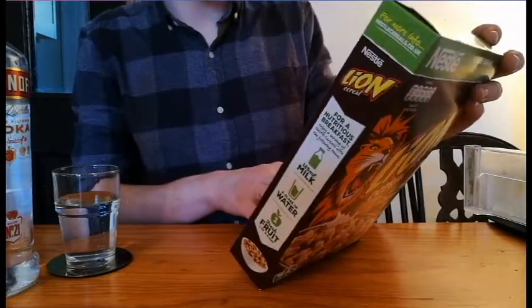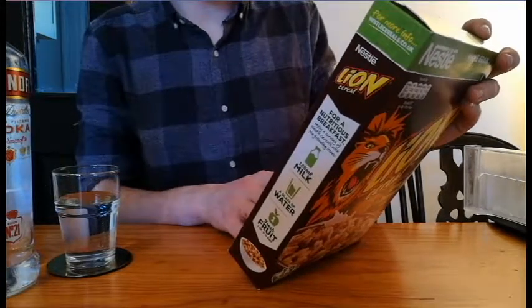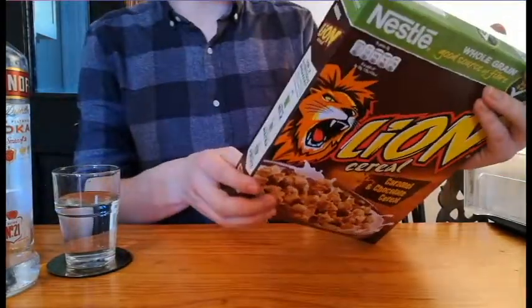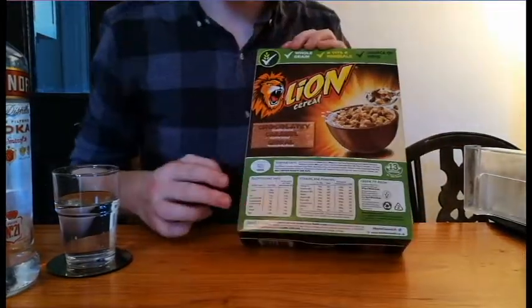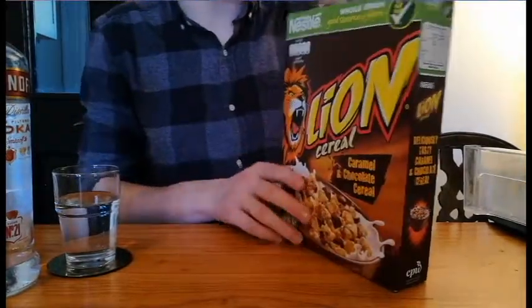Because if it contains peanuts, it probably contains nuts. So I'm not sure why they put both on. Maybe peanuts aren't nuts. I think I heard that somewhere. Anyway, moving on. They have the nutritional info on the back as well as the side, which is very nice, because it's easier to find it, I suppose.